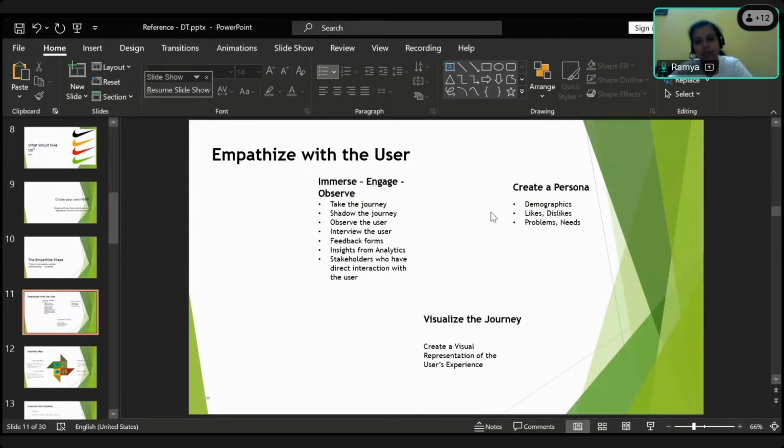Then we talked about creating a persona, which is either the average user or the extreme user of a shopping cart. And we talked about creating a visual, which is from the time that a person picks up the shopping cart until the time they return it, whatever their experience is. I'm using the shopping cart as an example. You can use it for anything, right?